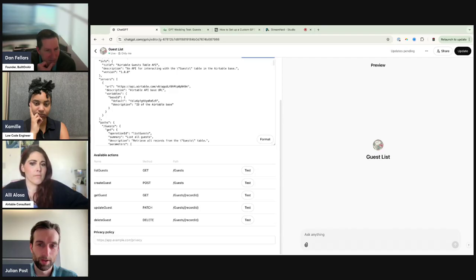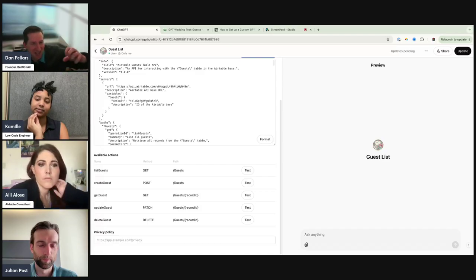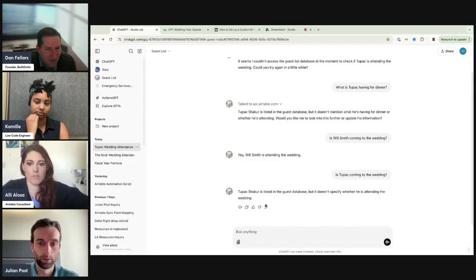Any questions so far? Thoughts? And so basically it maps those actions to the underlying API call. Yeah. And so if you're having errors, it may be how these are mapped to the actual API call to Airtable, and that could be altered. The personal access token that I created, I did give it write access as well. So that is another thing that I hadn't shown, but we could see.